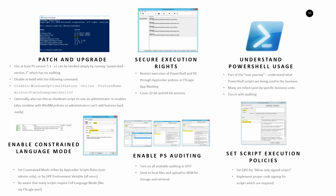And the last one up here is enable constrained language mode. Now, this is something that most pen testers I've come across will tell you to enable. Just be careful. All it is is an environment variable that you put on, and it will lock the PowerShell language mode down. What it will effectively do is stop you running any native .NET calls within the PowerShell environment. The problem with that is there's a whole load of stuff that relies on .NET calls in PowerShell to work.